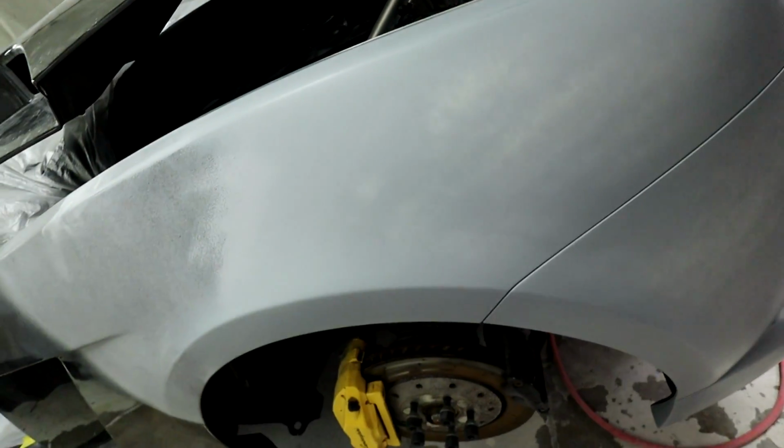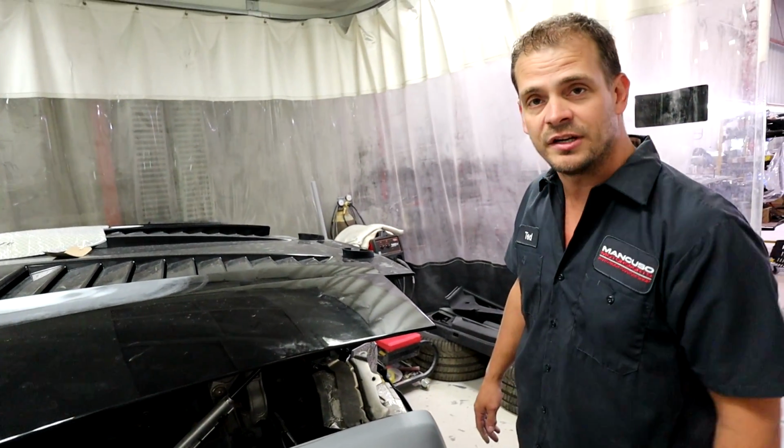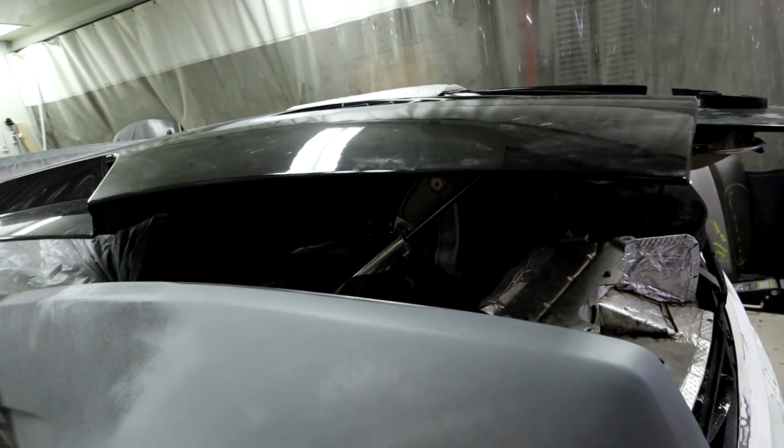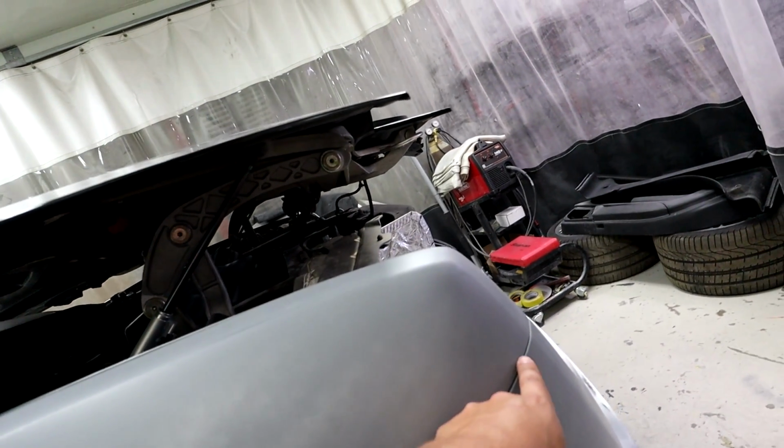They're nice and crisp. And we corrected the gaps over here, so now it's nice and flush, and it looks like it never got hit. That's the one thing I noticed more than anything, is this gap here. The quarter to the bumper is incredible. How smooth you got this edge.